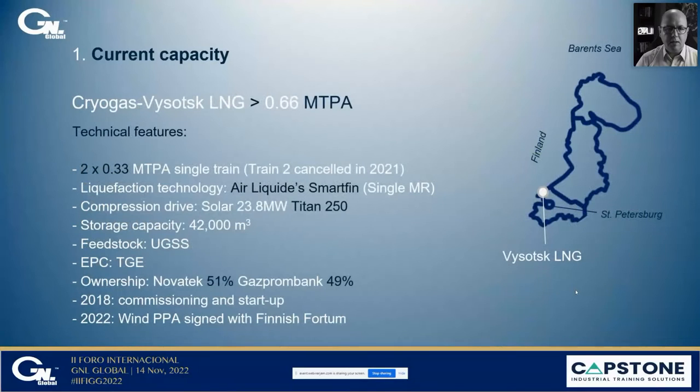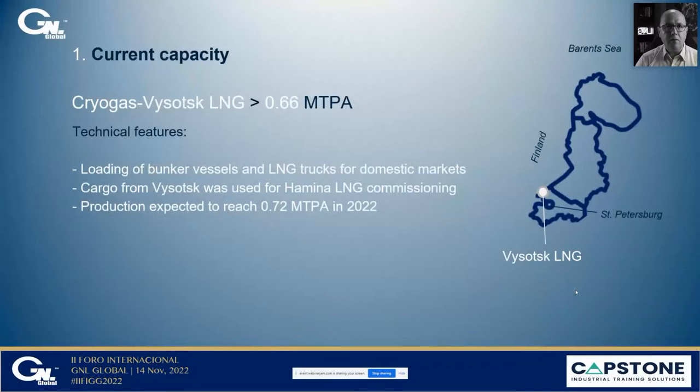The smallest project here is Vysotsk LNG from Novatek. So a single train with 2 parallel liquefaction units using Air Liquide Smartfin liquefaction technology. The compression drive is the American Solar gas turbine, the Titan 250. Small storage capacity, as you can see. The feedstock is from the unified gas distribution system in Russia. The EPC was done by German TGE, and the commissioning happened in 2018, as well as the startup. Recently, a cargo from Vysotsk LNG was used for the commissioning and startup of Hamina LNG in Finland.